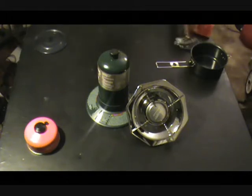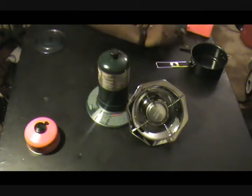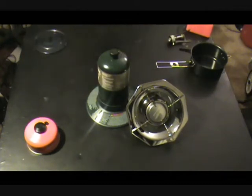The record for the MSR Pocket Rocket was 4 minutes and 50 seconds for about two and a half cups of water. So we're going to see where this stove actually fares against it. So let's go ahead and take it outside.